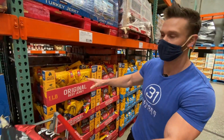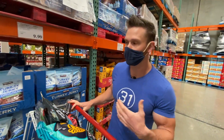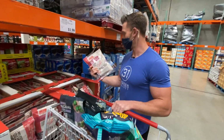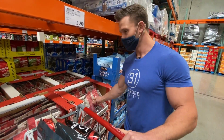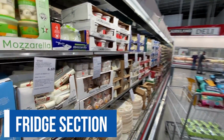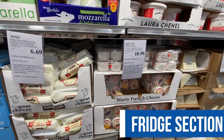A lot of the jerkies you have to be careful of because they will have gluten added to them. They'll have soy added to them. All kinds of things you gotta be careful of, like the Korean barbecue. Someone opened that and tried that one. That's exciting. If you have to go cheese on paleo, I would recommend going for goat. I would recommend going as close to the earth as possible.